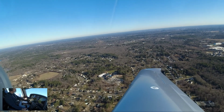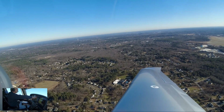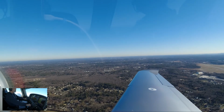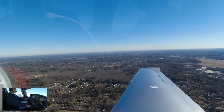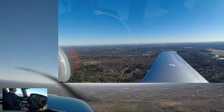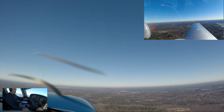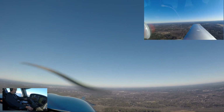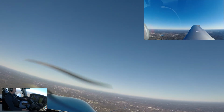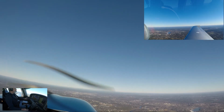Cirrus 1 Echo Yankee, frequency change approved. Frequency change approved, 1 Echo Yankee, good day. Good day. Boston approach, 8245 Delta on the mist. We'd like vectors for the RNAV runway 5. Boston approach, Cirrus 341 Echo Yankee is 2,500 for 3,500.